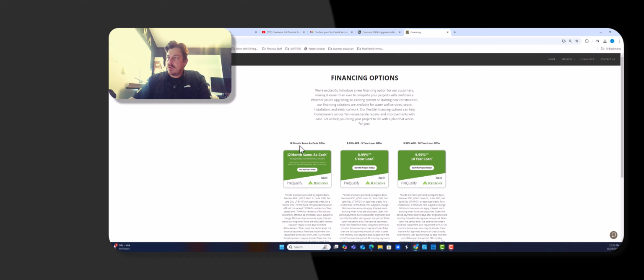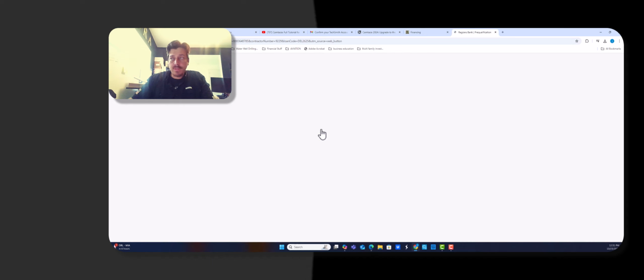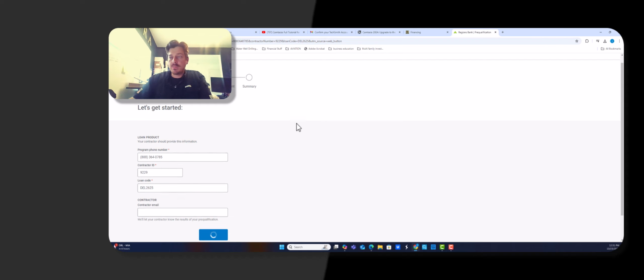You're looking at a 12-month same as cash offer, 5 years, 8.99% offer, and a 10-year 9.99%. Obviously, there are some credit disclosures down here at the bottom. Make sure you take a look at those. But whichever one you want to apply for, you can click down here on the action button, and then it brings you directly to Regions to start the application process.